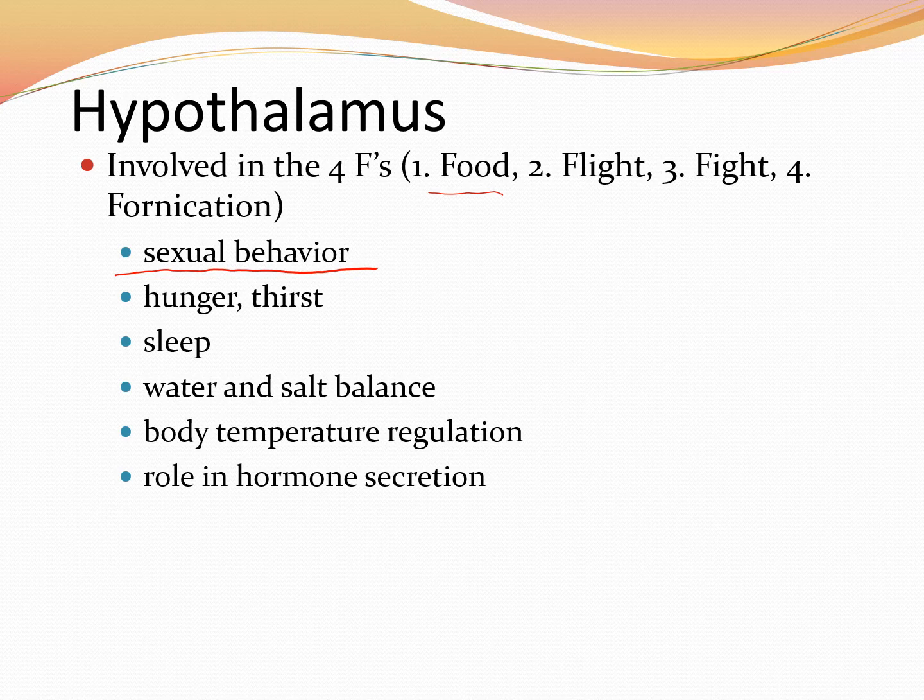Another thing the hypothalamus does is water and salt balance. Right? That's that homeostasis I was talking about. It's all about being balanced. Same thing with body temperature regulation. Right? Maintain your normal body temperature. Once again, that's balance, homeostasis. Also plays a role in hormone secretion, and you'll see why in just a second.